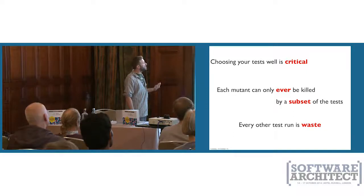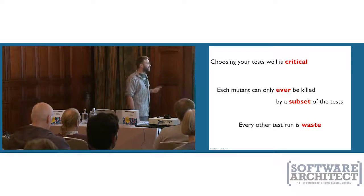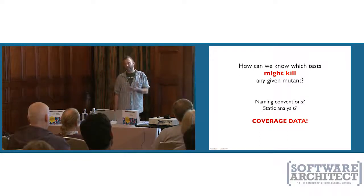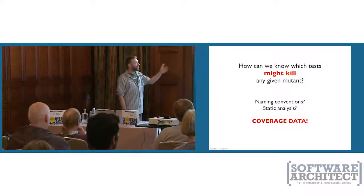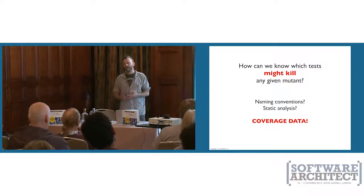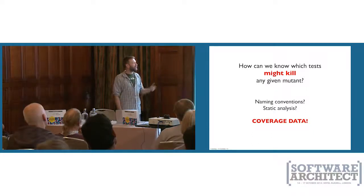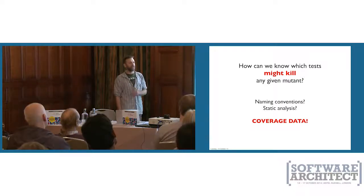This is just to reiterate the fact that choosing the tests is critical, because mutants can overall be killed by a subset of the tests, so every other test you run is waste. Now some tools have taken different approaches and haven't used coverage. They've used naming conventions, they've used static analysis, but coverage data is there. We've invested vast amounts of development resource into developing sophisticated coverage tools, and now at least we have a really good use for them. So PyTest takes coverage data and it only runs the tests that could possibly touch the code that has just been mutated.